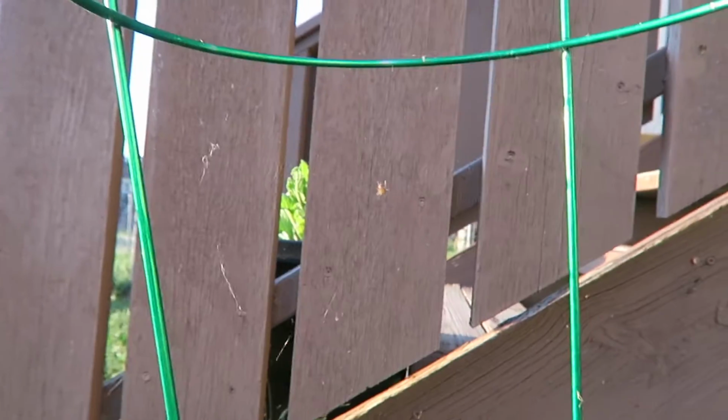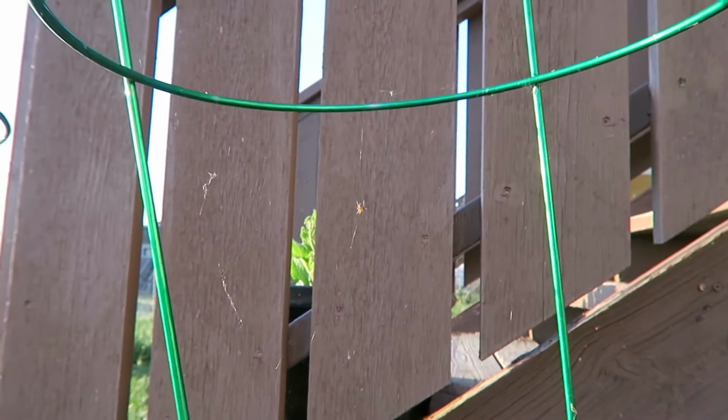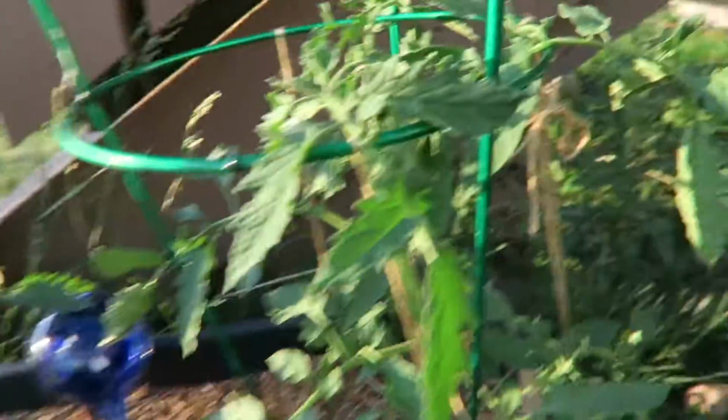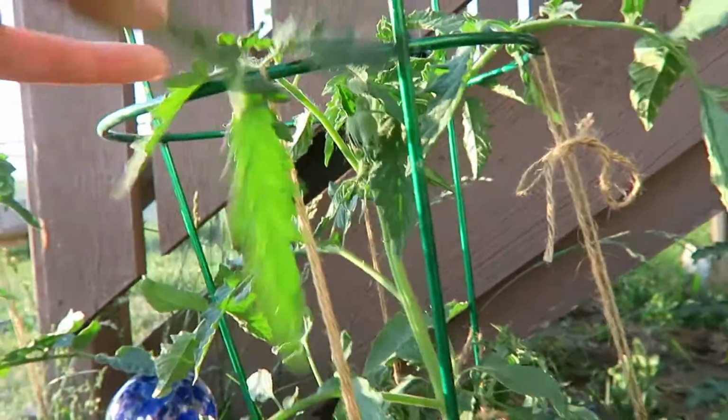This is doing surprisingly well. I have a little spider in there. I don't have the heart in me to kill the little guy, so that's his home for now. Hopefully he can catch a lot of the bugs that try to get on my tomatoes.